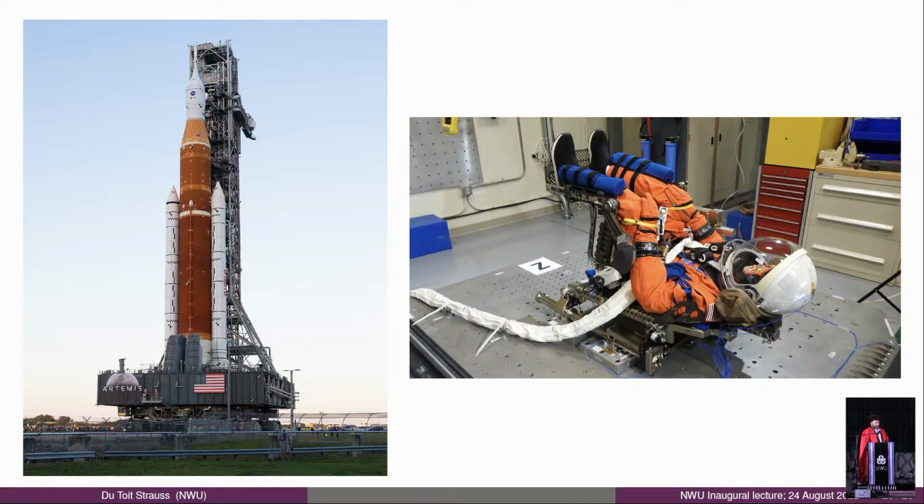It will launch on Monday. It will spend a couple of weeks orbiting the moon, making measurements of the radiation levels, and coming back hopefully in one piece. If this is successful, there will be some more shorter-term crewed missions, and then in 2026, if everything goes well, we should have what they say, boots on the moon again. So we will see astronauts in the next couple of years walking around on the moon.